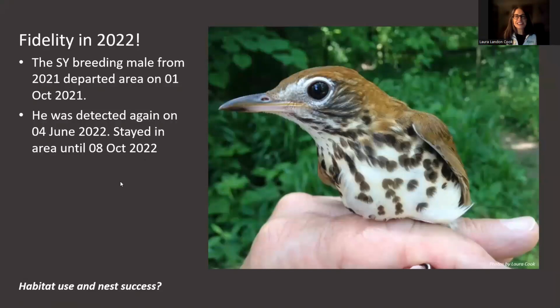And then we learned this summer that we had fidelity. That second-year male, the one that we'd found the nest for, stayed in the area. He was here all summer long. He was last detected on October 1st of 2021. We then detected him again with our receiver station on June 4th. He spent the entire summer with us this year and left on October 8th. That's really exciting because it confirms fidelity, that he's coming back to this area. We're just going to keep our fingers crossed that he comes back next year. I'm hoping to learn a little more about habitat use, really what their preference is for nesting, and whether they're successful in their breeding attempts.